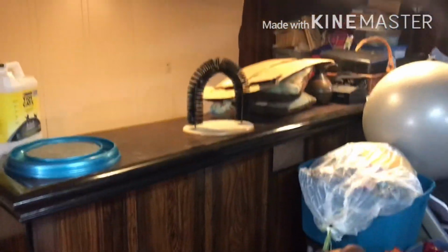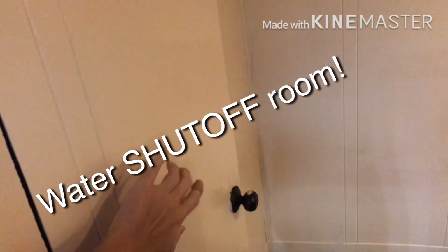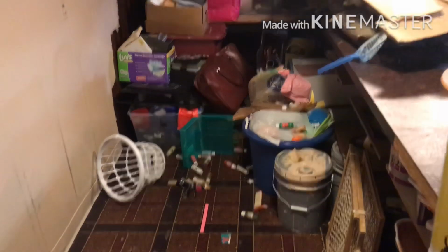So back here, this is like a little bar area. I did have the cats' litter boxes back here, so I didn't finish painting yet. But this is our water room. So I got their litter boxes in there now. This is just like a little aisle type thing. Somebody spilled paint.